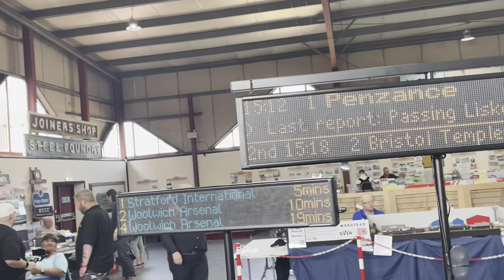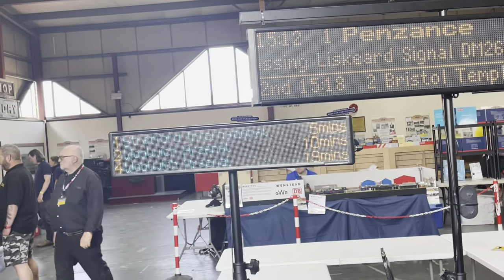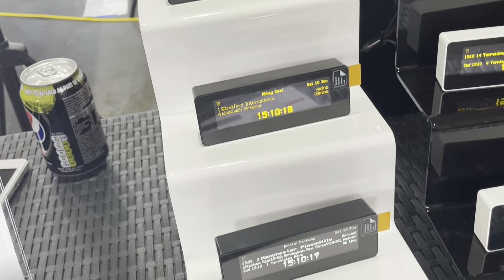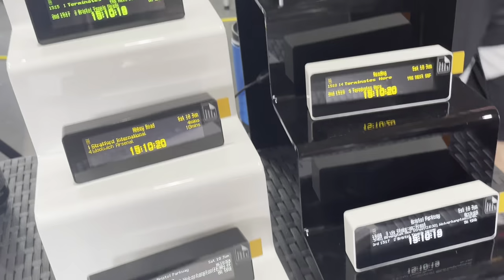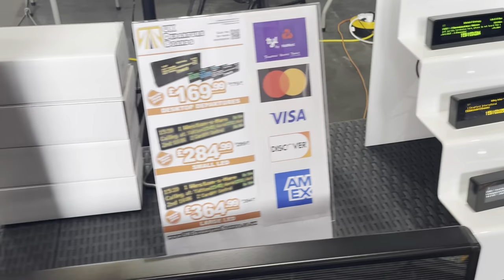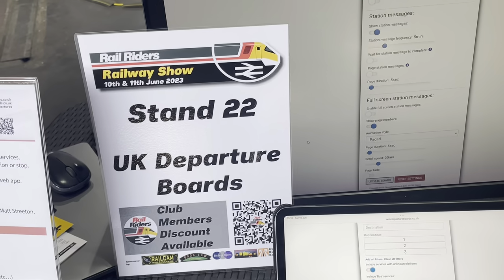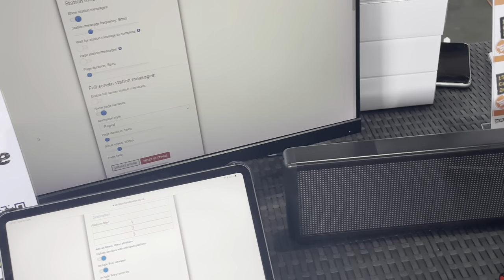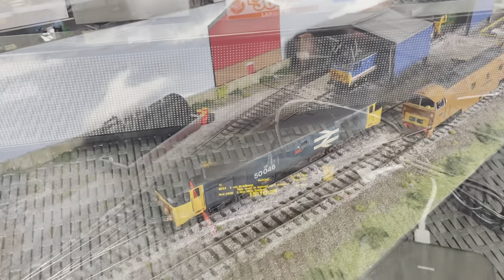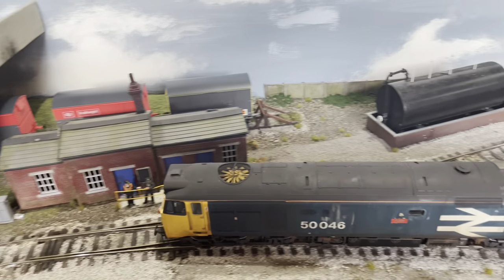We've also got the Docklands Light Railway. And we've got some smaller ones down here. We've got Bristol Parkway, Abbey Wood, Reading. That's cool. And that's obviously the programme software. And we've got Romley down here. 50046. This is stand 20, actually to St George.